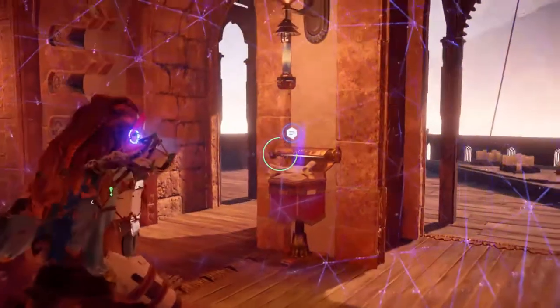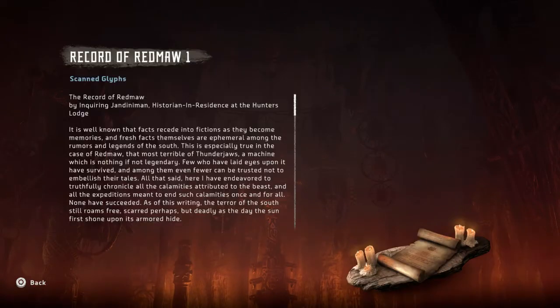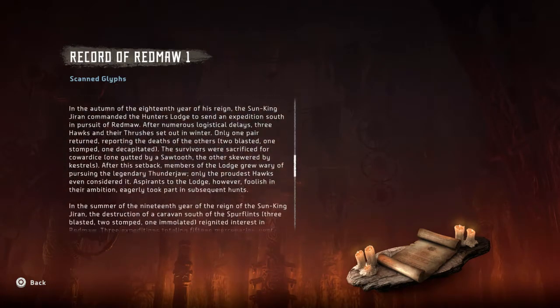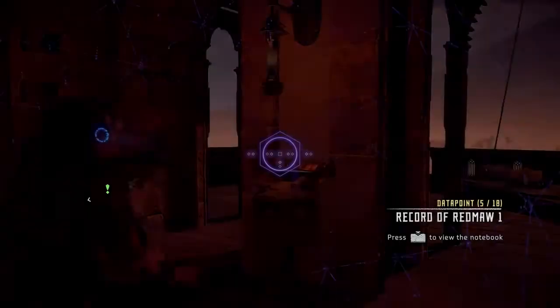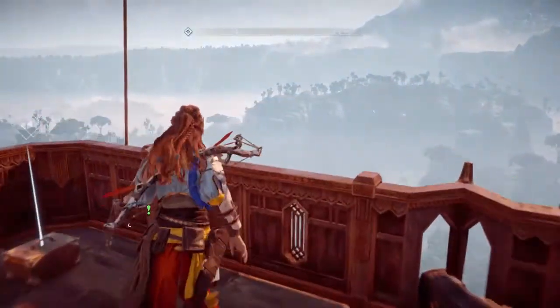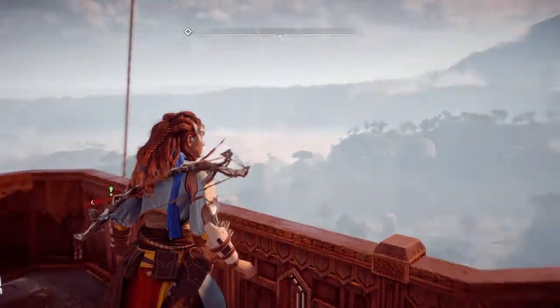What is this? What? Record of Red Maw 1. Oh my. By inquiring Janiniman, historian in residence of the Hunter's Lodge. Do I want to read this? Oh, it's long. It's really long. I don't want to read this right now. Oh my goodness. No, I sure don't. Wow. What a view.